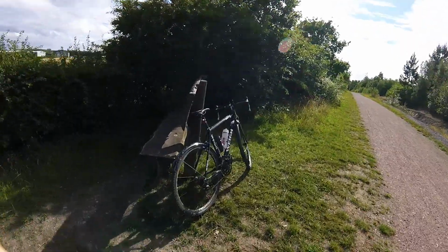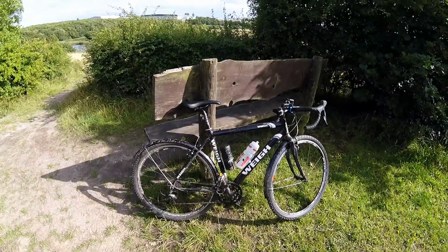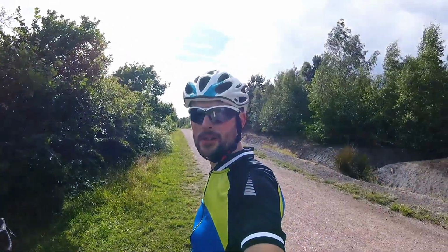Here's a nice little trail. Bike's a bit muddy. Let's adjust them brakes and carry on.